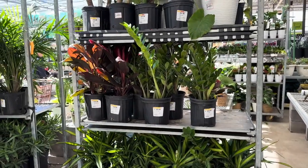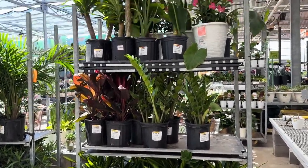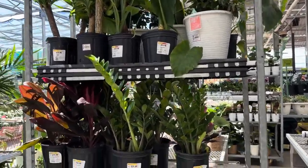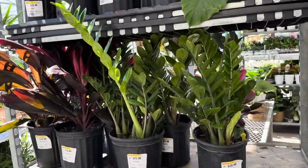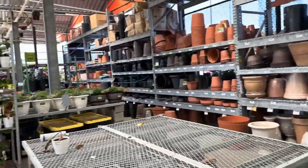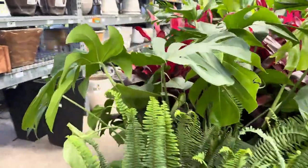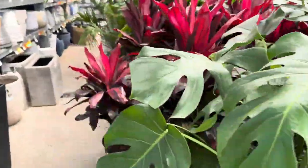And you can see right across, we've got some ZZ plants. ZZ plants are one of the easiest plants that you can take care of. And then they've got some more Dracaenas right above it. And yeah, I don't know, Plant Folies, let me know what you think. I'm super excited that I was able to find a variegated sport plant.